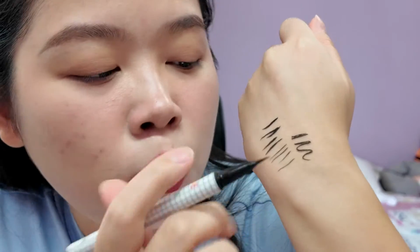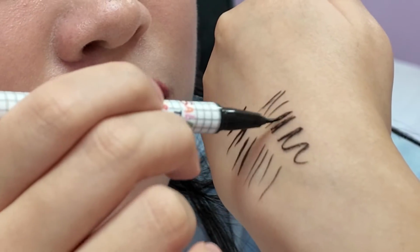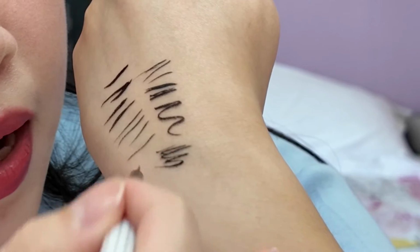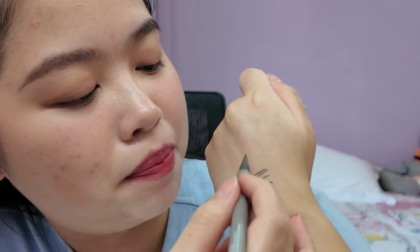A good brush liner will allow you to draw very fine lines, and the ink should come out smoothly. This one, the Floret one, is a little bit patchy, so I have to go back and forth a little bit, but it's very much workable, and I just like how thin and accurate the nib is. An example of a not so great eyeliner is this Wake Make Real Ash Brush Eyeliner in Ash Black.